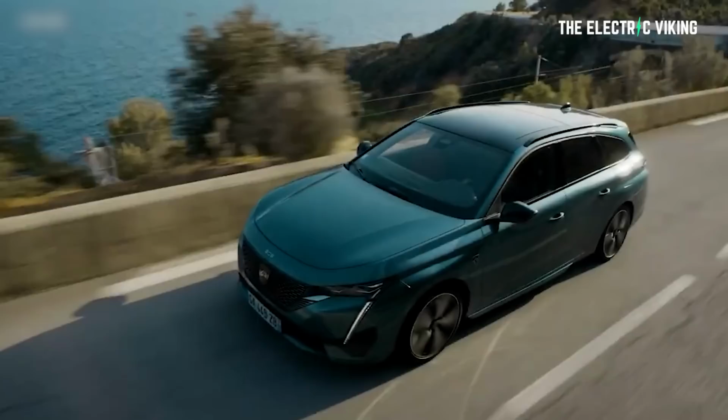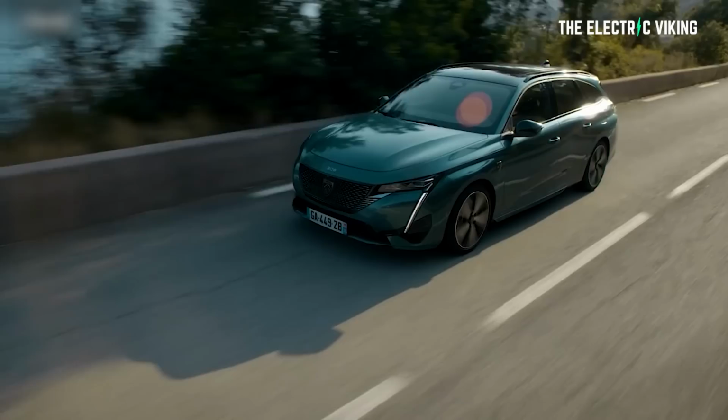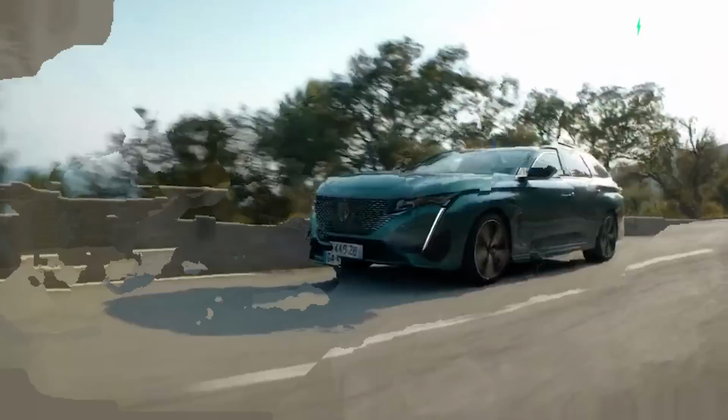That said, if you can buy the station wagon version for, say, $2,000 more, that definitely could be a serious option to consider, because there's not a lot of station wagon versions of electric cars available right now, and they are so much more practical than those hatchbacks. So if you're in the market for one of those, definitely something worth considering.